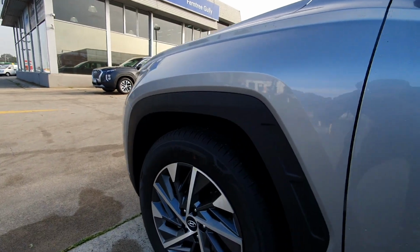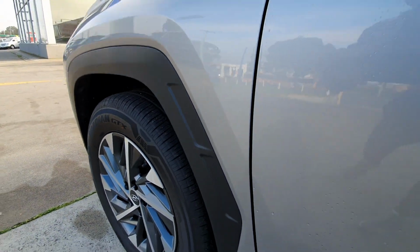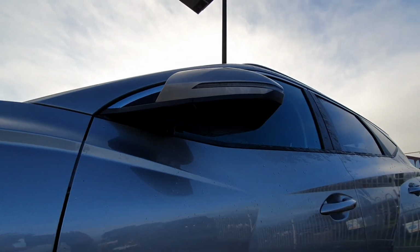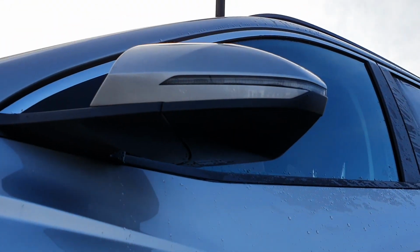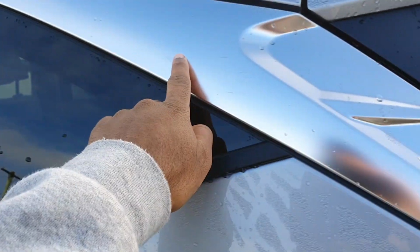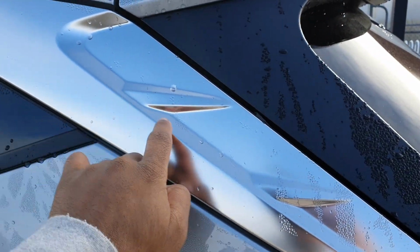See, also you've got some more of that interesting pattern on the side there. Just over here, see if you've got any surround view cameras. No, looks like you'll get that on the Highlander model. Also see you've got this really nice aluminium finish over here, which is actually a really nice little detail.